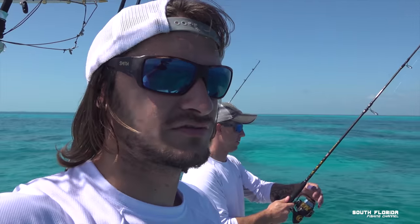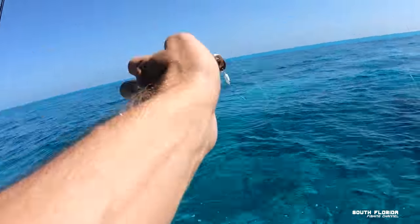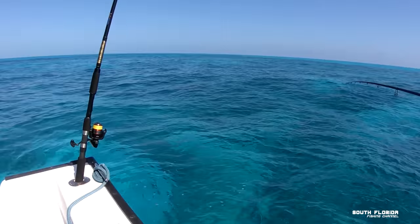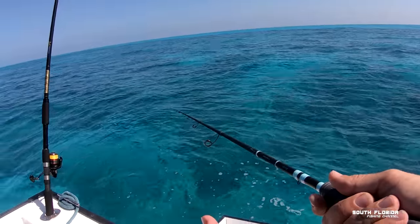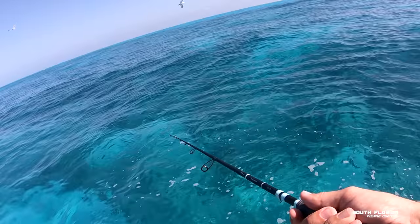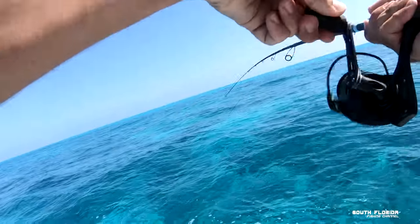We'll throw out some chunks right now, and then if we get some live ballyhoo in our chum slick, we'll catch them. There's a big mutton behind the boat. This might be a good place to free line. Holy shit, dude, this is mutton territory. Oh, I'm on. Something's on mine. No way. Fish on. Yeah, I got a fish on.